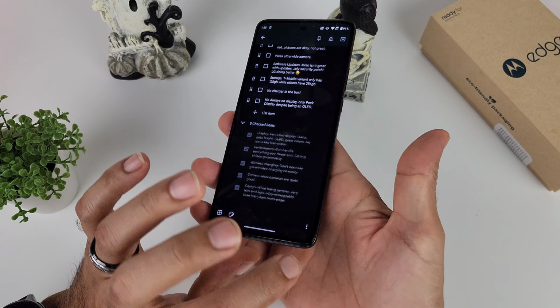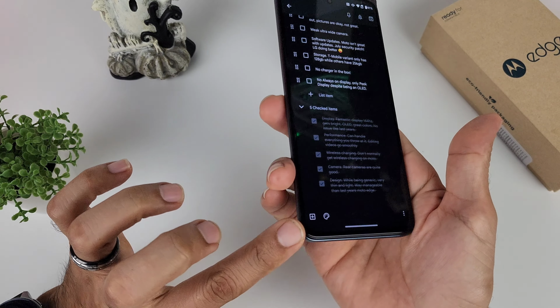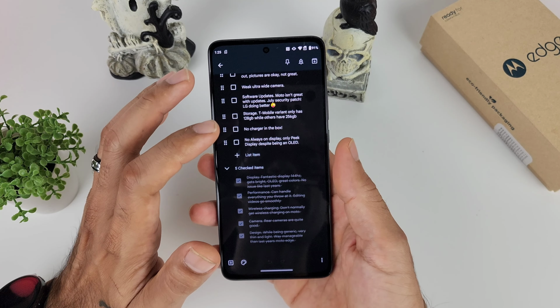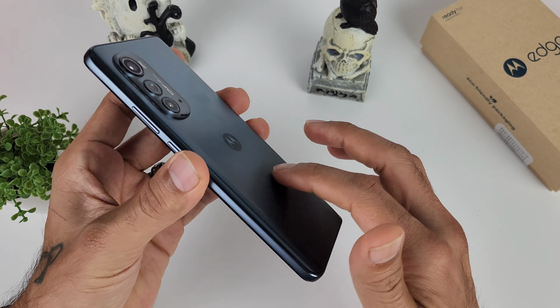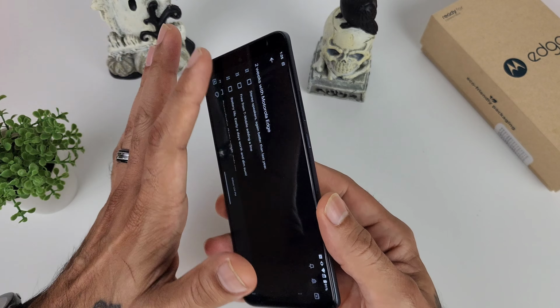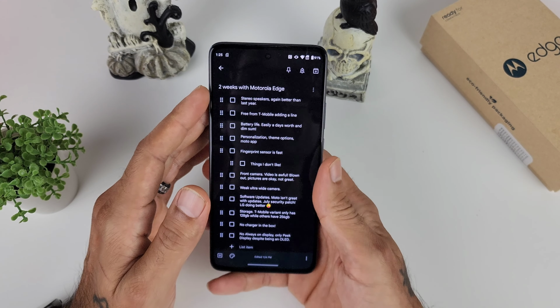It's good to hold. The edges and the corners over here are rounded, so you don't get that dig into your palm. Very ergonomic and very nice. You get a nice curved back to it, so it's easy to hold in the hand with that flat display. A lot of people don't like rounded displays.